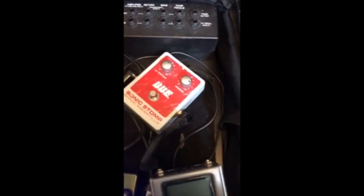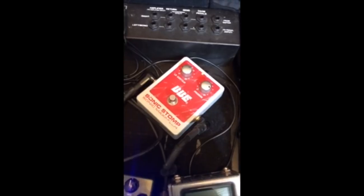So the delay we did already, the BBE Sonic Stomp. That's one of those pedals. People said you should buy it, and I'm like, okay, I'll buy it. And then when I first plugged it in, I'm like, I didn't do anything. What's the point of this? It's a waste of money. But since then, I just never turn it off. It's awesome. It does a certain je ne sais quoi to the sound.